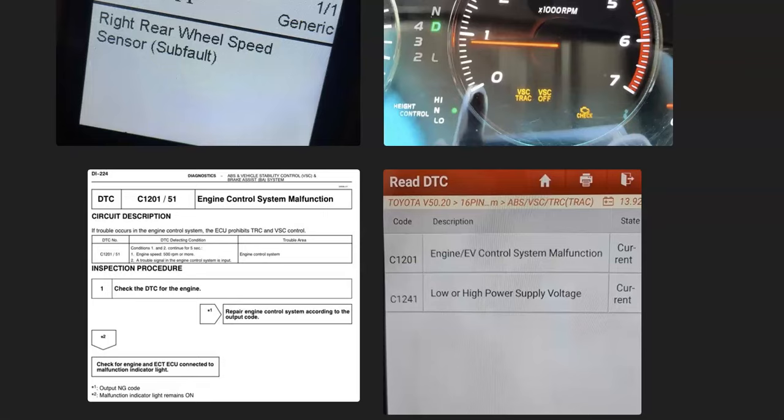I just wanted to give a basic overview of how you go about fixing a Toyota with the C1201 code.